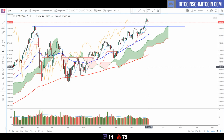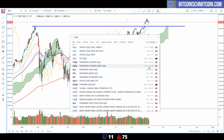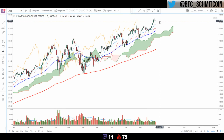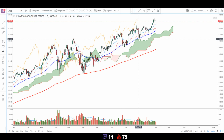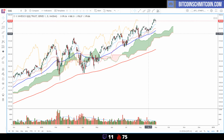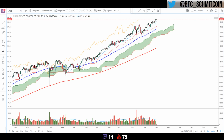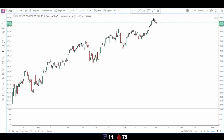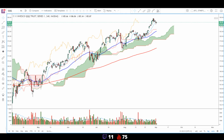What else? QQQ. Same story. Macro looks very good. Price is really respecting the daily 50 EMA, and the daily Kijun there. This looks healthy as shit. I see no signs that it's sickly in any way. Not 6 hour, 240. Yeah, it looks really good.